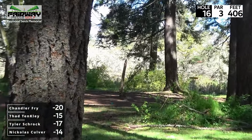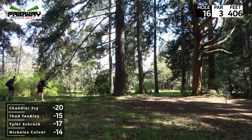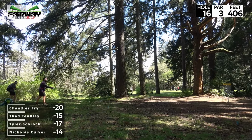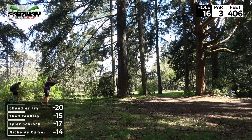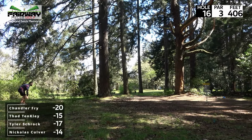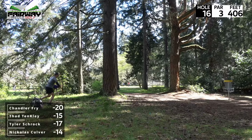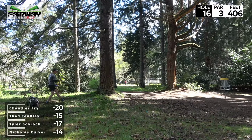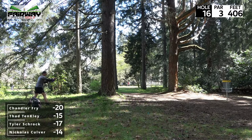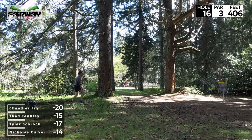Right, and here I am tucked behind a tree, again reaching for this forehand. It hasn't done me wrong so far, leaving that one a little bit short, but still within range for a putt. So it looks like both Chandler and Thad will have a look at this putt from left of the basket. Just a little left. And like you mentioned, Thad's looking for a little bit of redemption here. Just outside the circle, this one would help patch the wounds a little bit.